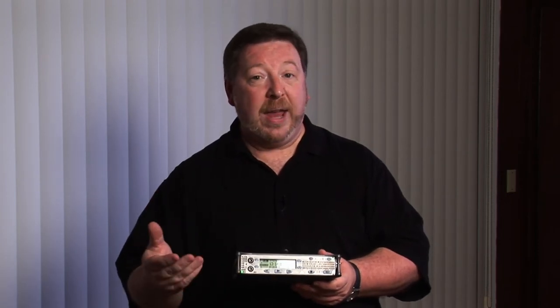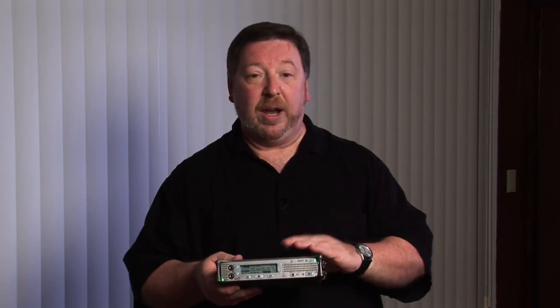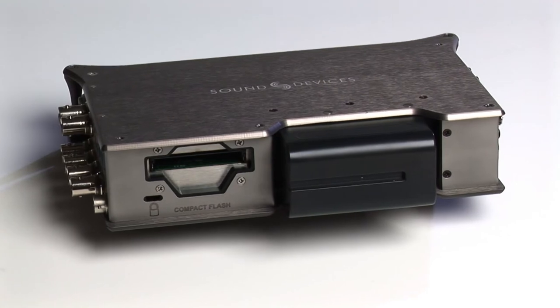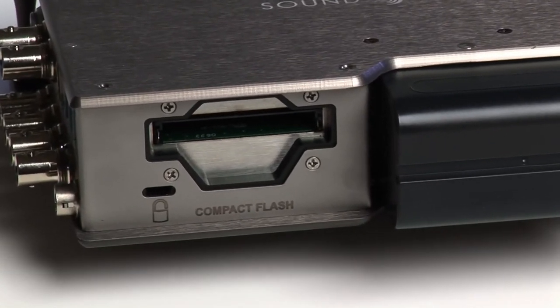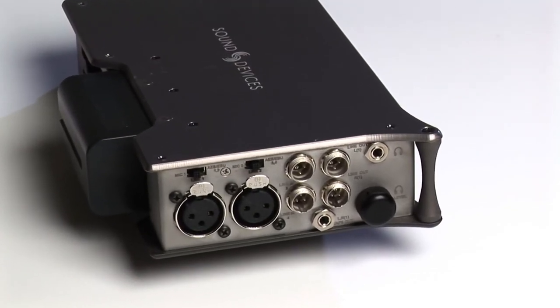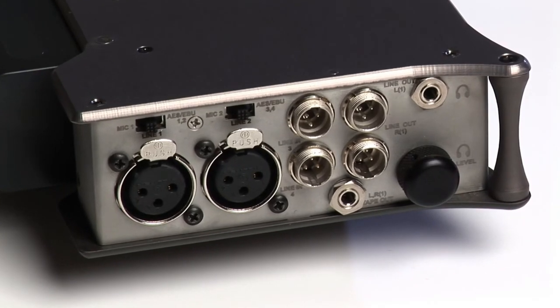If you're doing your own editing, then of course you can take the recorder directly into your editing suite. You can either download the files via FireWire, or you can remove the compact flash card, drop that into a reader, download your files, and do your editing from there. This particular recorder is a four-track recorder, two mic and two line in, and it also has timecode.